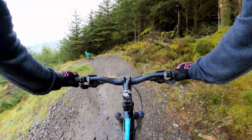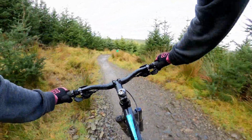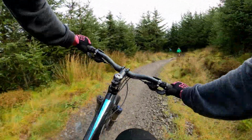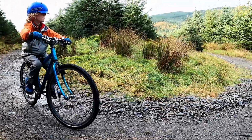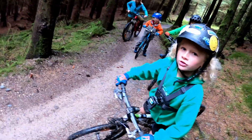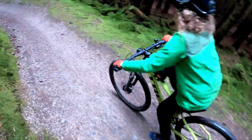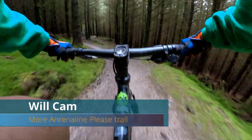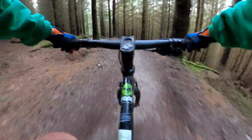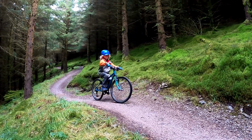It was really rough at the start of this trail, but luckily my bike has front suspension, so it made it a little bit easier, but it must have been really tough for William, who's on a fully rigid, and Boris, who sits down. We are now on More Adrenaline Please. Here I am, weaving through the trees. It was a lot smoother lower down.